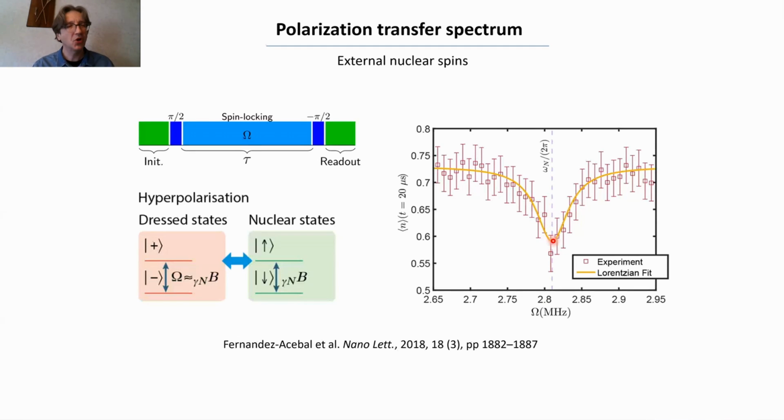The experiments I was showing were performed at moderate fields. So this 2.8 megahertz is just the Zeeman frequency of protons in this case. That defines the frequency. And in this particular experiment, the spectral resolution is too low to see any chemical shift. Okay, thank you very much.